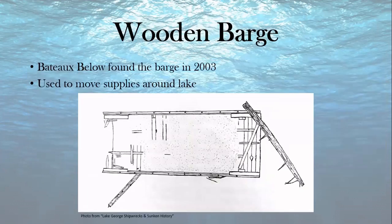In 2003, Bateau Below was performing a side scan sonar in search of a fabled barge at the bottom of the lake. What they ended up finding was a wooden barge, a wooden sailboat, 3 wooden runabouts, 1 abandoned fuel tank, 1 rowboat, and 14 log clusters. So they found a big mess, basically.